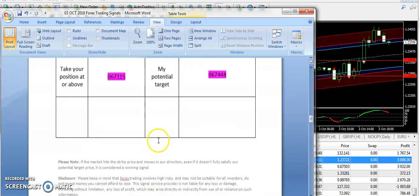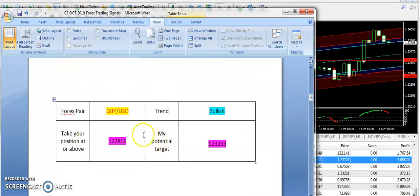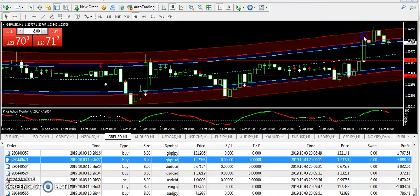Next, I'm going to talk about Great Britain Pound USD. So Great Britain Pound USD with a bullish expectation from 122816 and 123233 was the target price. And guys, you can see the market even went beyond the barrier of the target price. The market has gone so much higher on Great Britain Pound USD, and we have tested the signal fully and even let the trade stay open after the signal also. And you can see that the result is on the screen. You can see that the result has given us very positive, fruitful results.